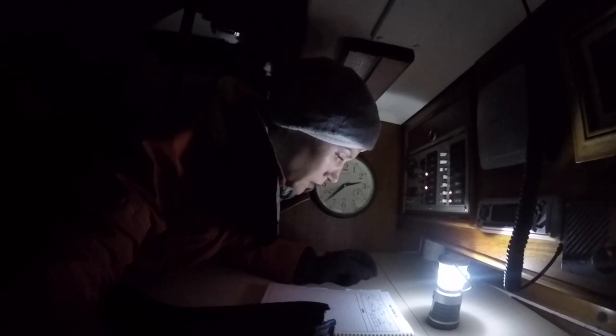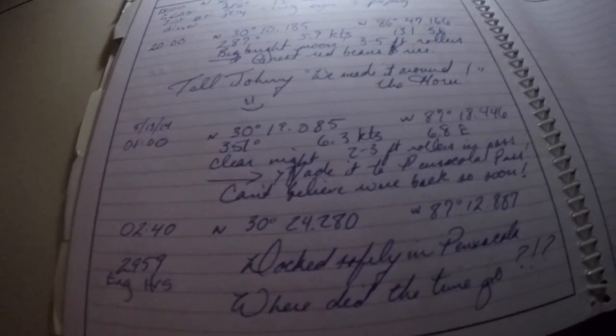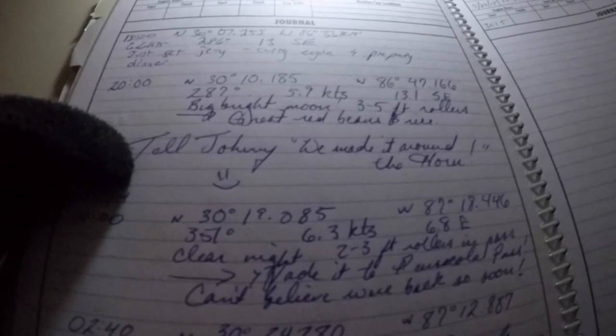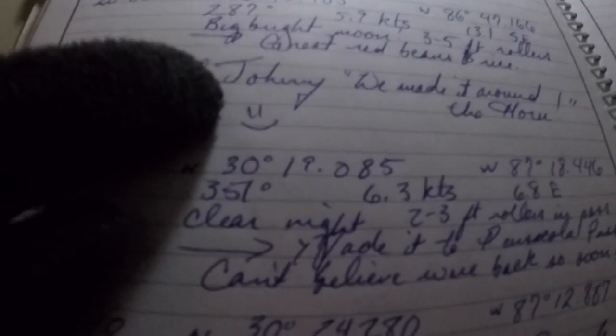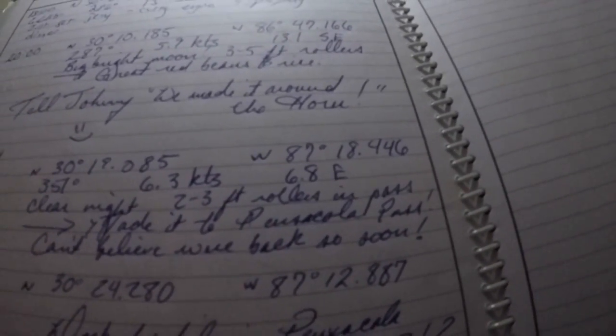We do log entry, so it's been, we left about 4:15, it's about 6:30. So I'm gonna put that in. Need to kind of see what we did a long time ago. Wow, look at that. And this was so cool to see in the logbook, guys. This is where we took Philip's late uncle's ashes down with us on our big first offshore voyage to the Florida Keys in 2014. We made it around the Horn. See, May 13th, 2014, 1 in the morning. Made it to Pensacola Pass. How cool is that? I hadn't even looked back at this, but how neat. Now we're getting to see it again. It says dock safely in Pensacola. Where did the time go? So true. 2.5 years ago. That was our last offshore voyage.